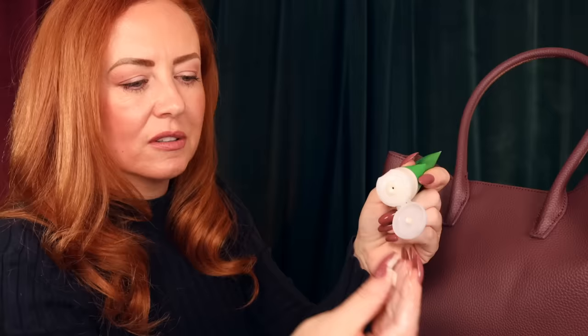Same smell, same recipe, and you can get it in a lighter form as well. You can have a tube skin food light. You can have a body cream, a thinner body cream or a thick one. You can kind of hear how thick it is.